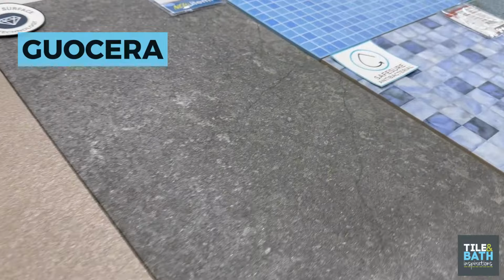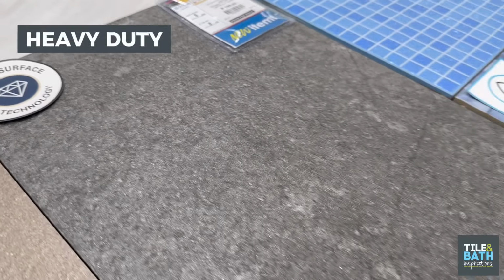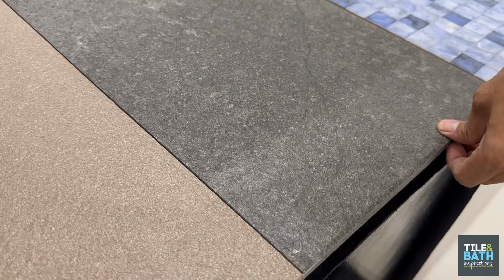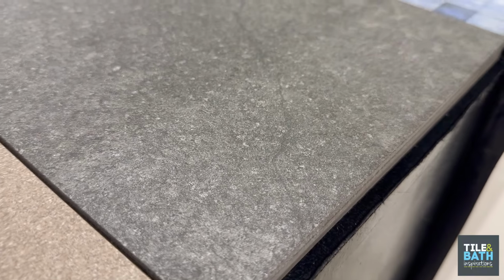Ito pong ating Gusera, ating diamond surface. Heavy duty rin po siya, technical porcelain, then certified green label. Ibig po sabihin itong diamond surface, meron po siyang high scratch resistance. Since ang diamond is pinakamatigas na mineral, so ganun din po yung effect niya. Ito ma'am, kakas kasi ito.